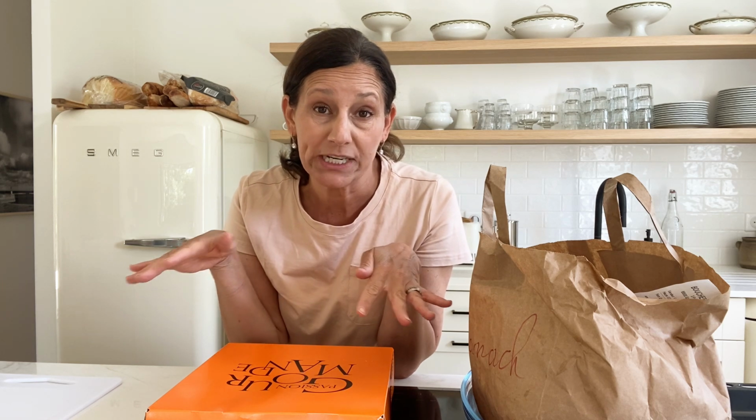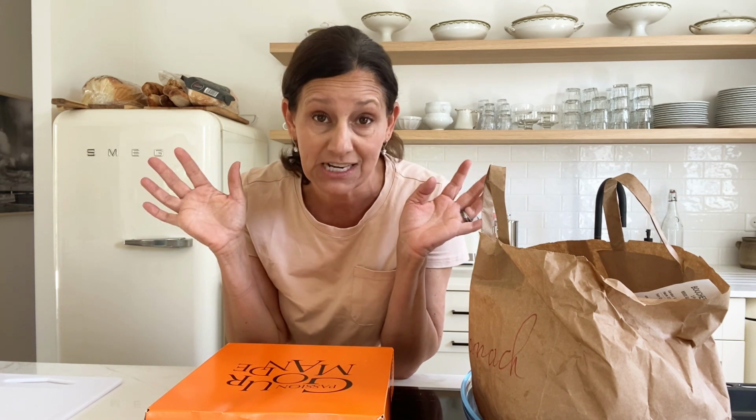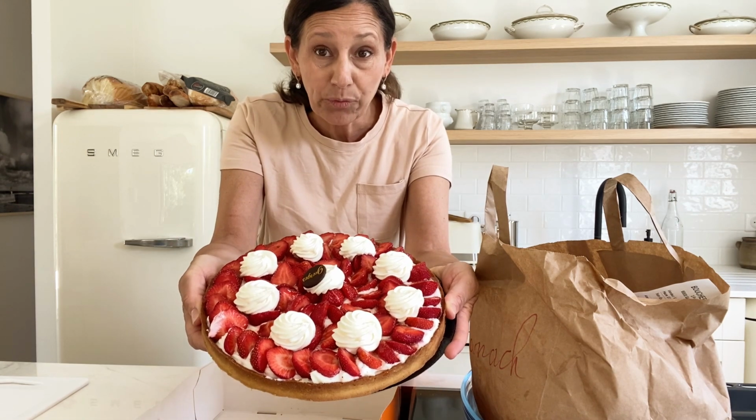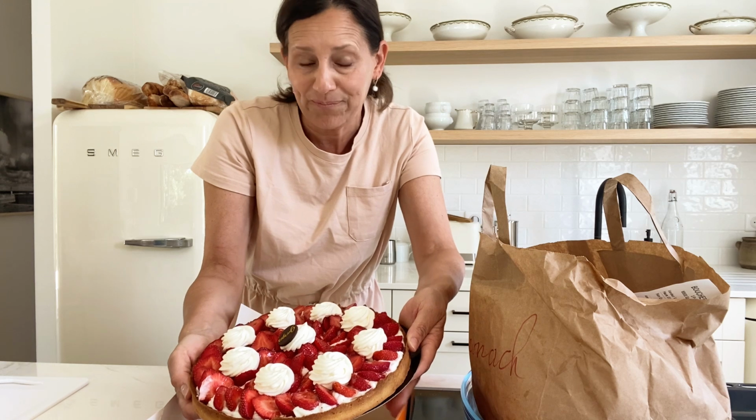Okay, so back from the market, let me show you what I got that's gonna make this party 10 times easier. First of all, store-bought desserts. Here in France, you can find the most amazing desserts that are beautiful and delicious and will save you a ton of time. So here's what I got. I got 2 strawberry tarts. Look how gorgeous. It's a strawberry tart with whipped cream, and then you can see the cute little chocolate medallion the bakeries will put in the center. So that way your guests, if they're enjoying it, they'll know where it came from.